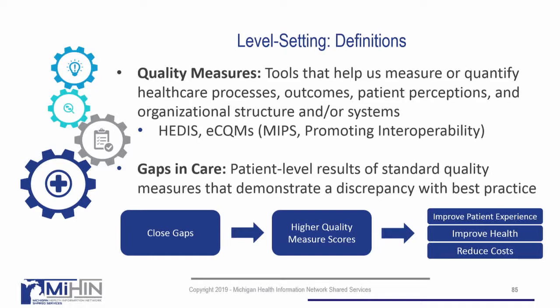But the idea is you close gaps or open discrepancies in care. It results in higher quality score measures, and ultimately what we're doing is achieving the triple aim. So that's improved patient experience, better health outcomes, and reduced costs.